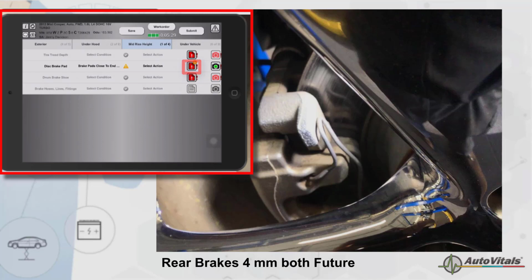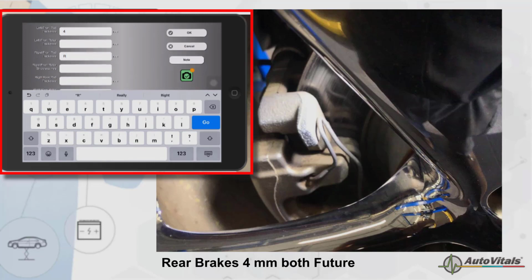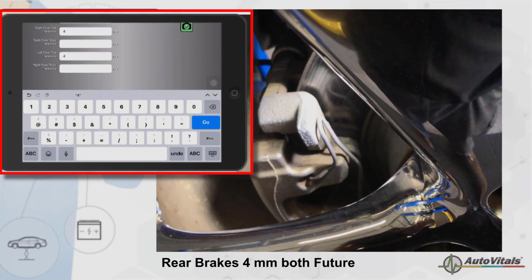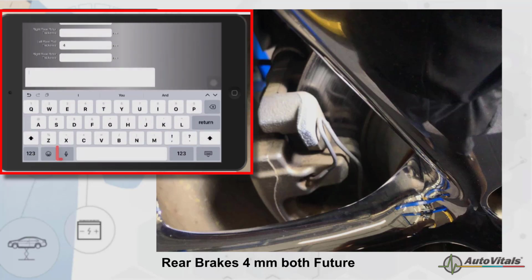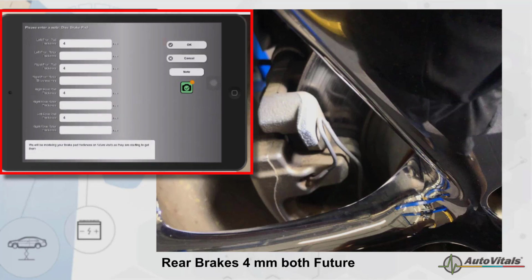In this case, we're going to tap on the icon and go ahead and record what the brake pad thickness is. And we're also going to say what the brake pad thickness was on the rear. We're going to come down here and add a note. We will be monitoring your brake pad thickness on future visits as they are starting to get thin. And press OK.